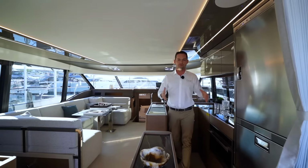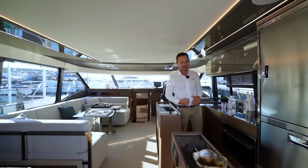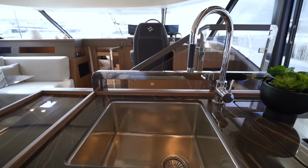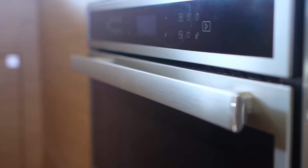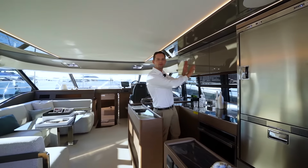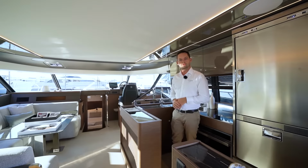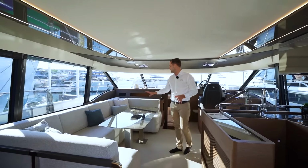The galley itself feels very secure. I feel like I'm really in the galley rather than kind of at the galley. Good work surfaces everywhere, plenty of prep space, double sink, which I think is very important, induction cooktop, and then a convection microwave as well. A full height fridge and plenty of storage, which we all know is very important on a boat, underfloor storage as well.